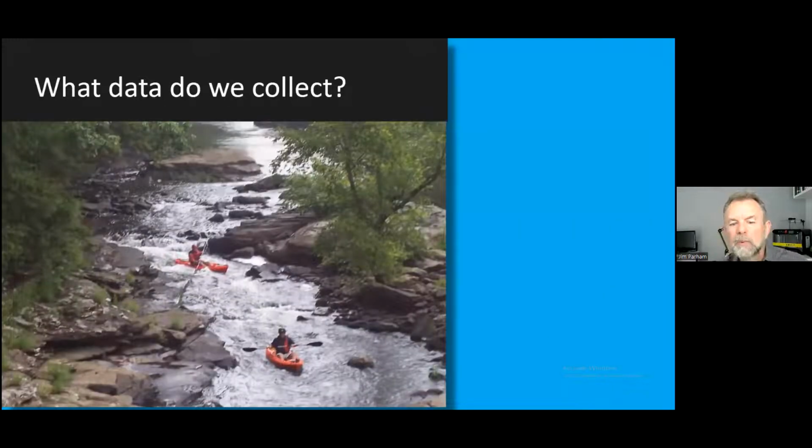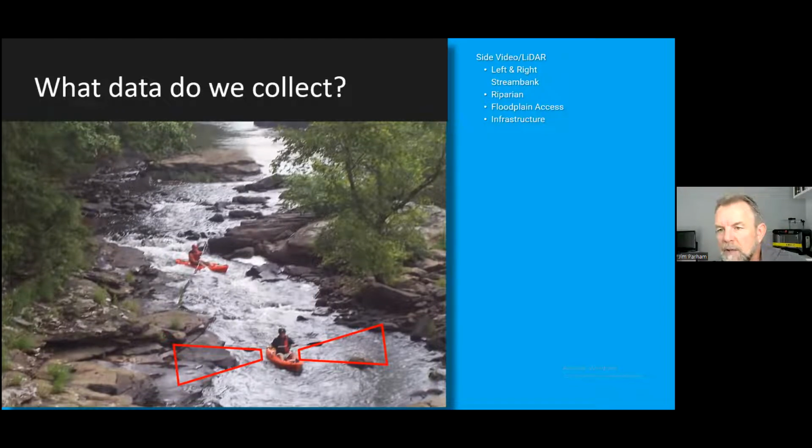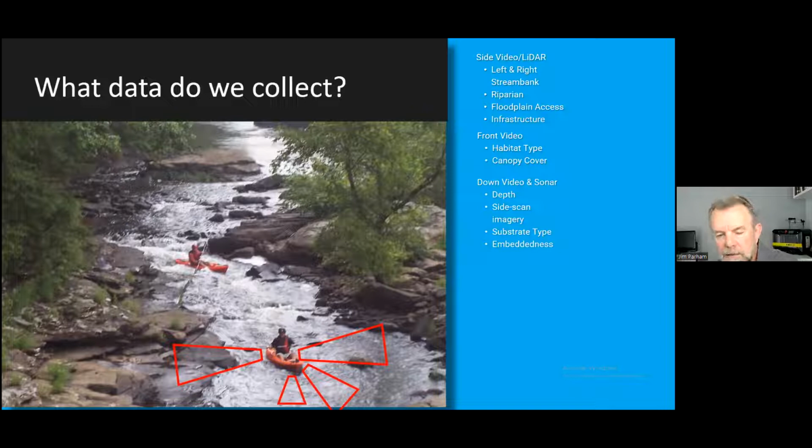What do we collect when we go out there? This is a shot from long ago, back when I was on some of the first kayak work. We have cameras and various sensors shooting out to the side, so we get imagery looking at the right and left stream bank, the riparian and infrastructure. We have cameras that shoot forward so we can see what's coming, the habitat type, the amount of canopy cover. We have sonar of different kinds shooting down underneath the boat so we can see the condition of the substrate, water depth, and all that kind of information.